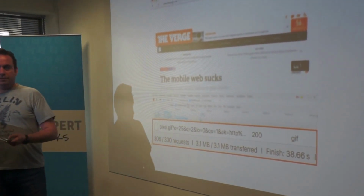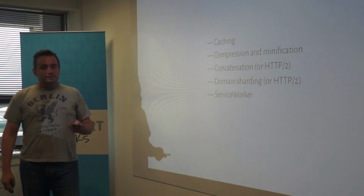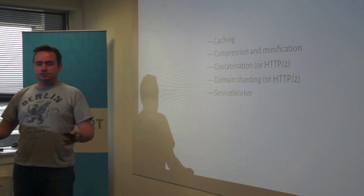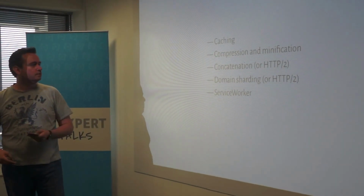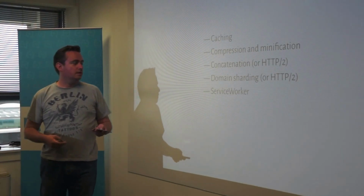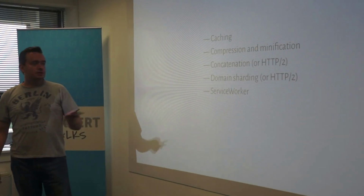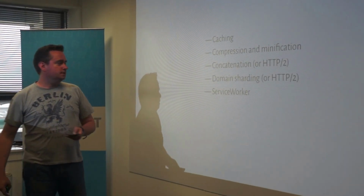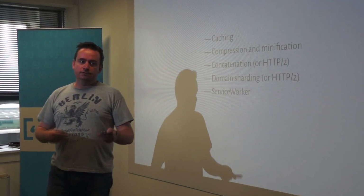So what can we do as developers, as web engineers, or whatever we are doing right now? So there's caching, which is obvious. There's compression and minification of our front-end assets, and this is usually provided by our tooling, Webpack, Browserify, whatever. There's also concatenation, which is obviated now by HTTP2, because concatenation stops being an issue. Also domain sharding, because there's a limit to the number of requests you can do per domain at the same time. Also HTTP2 solves this, and providing offline first experiences using service worker for unreliable networks.